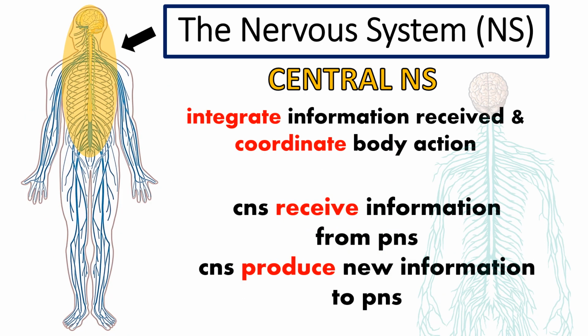Okay, let's go to the function of both parts of the system. First, the central nervous system, as the name suggests. Central means it is very centered. It's like a command center, and it is very important. That is why our brain and our spinal cord are protected by bones. Our brain is protected by our skull, and our spinal cord is protected by our backbone. Why? Because they are very important. If something bad happens to our spinal cord, then maybe we can get a disease or disorder like paralysis, lumpuh, and so on and so forth.